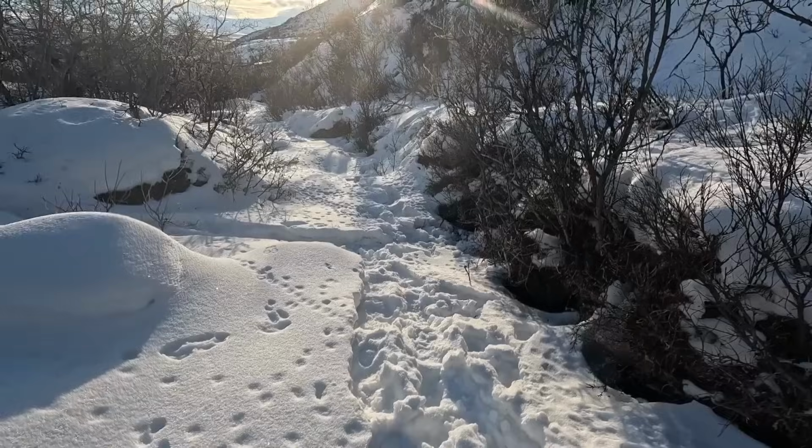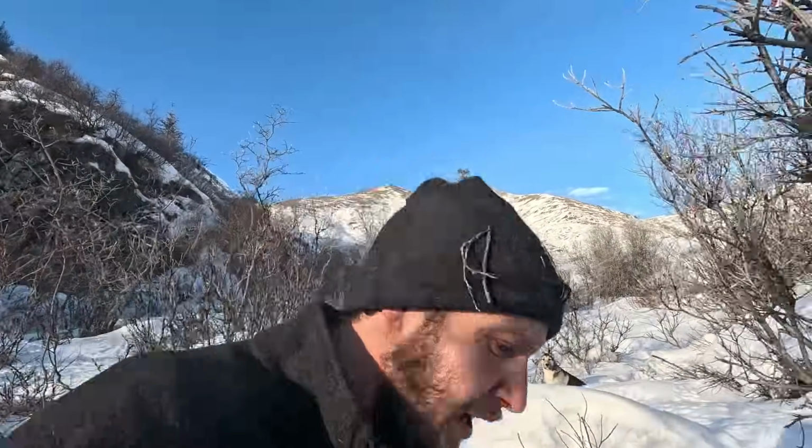Here's the creek here. It's pretty well frozen over, but you can still hear it run under the ice. Hear the water, Birch? This creek here is only a few hundred feet away from the cabin. So in the summertime, you can get your water from it.